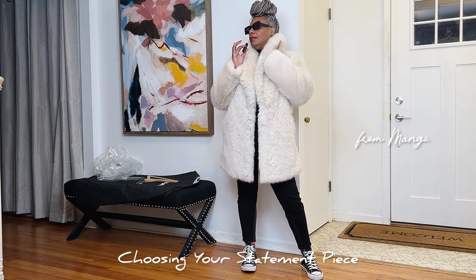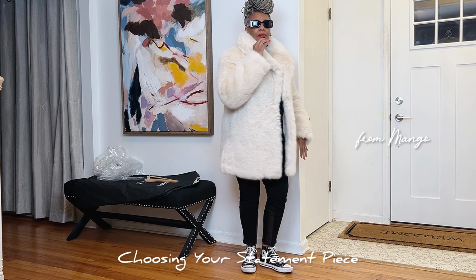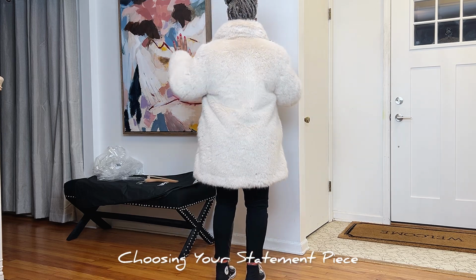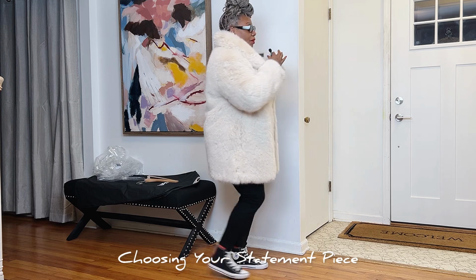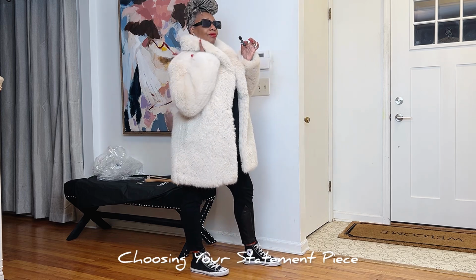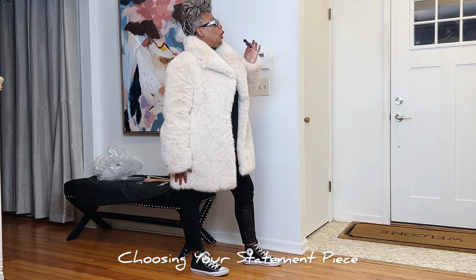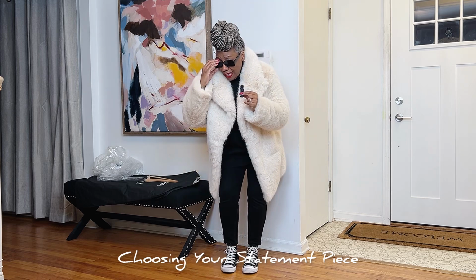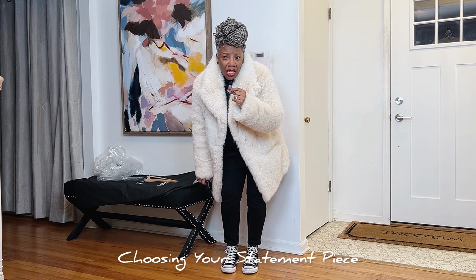You see her. Ooh, my fur baby from the back, from the side. Mm, purr. And from the front, you see it. She's a bad bama jamma.